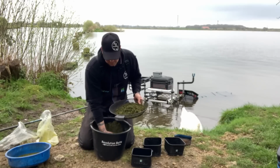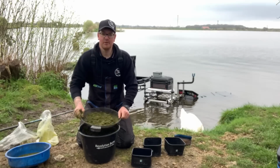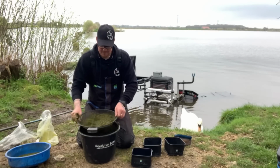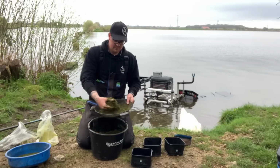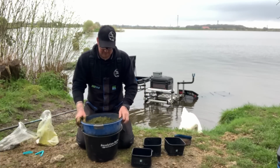Again, if you push too much onto a riddle straight away, it's just going to be a nightmare trying to riddle it. Have 2.5 kilos of ground bait on at a time. Get it in. That's it. Put a bit too much on that time. So get your second lot.